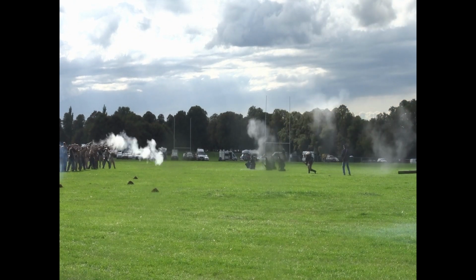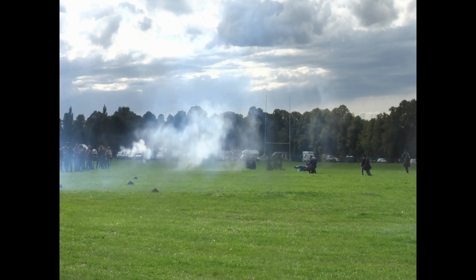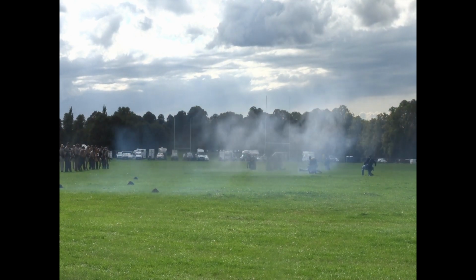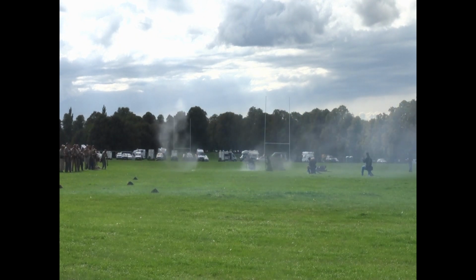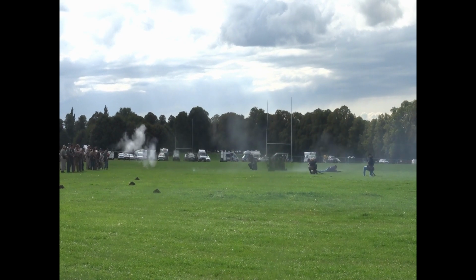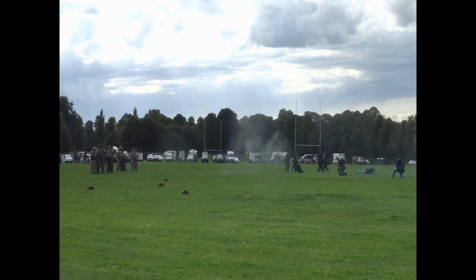Rifled cannons did exist, and rifled cannons could do things like hit the barn door. The problem was, the rifled cannon couldn't fire the same ammunition types as the smoothbore ones we're looking at there. The smoothbore cannons that we're looking at there could fire a solid shot, which is very useful for going through a fortification or the side of a ship. But it's not very good against massed infantry.